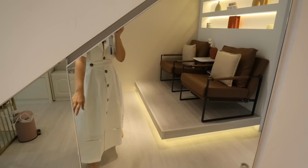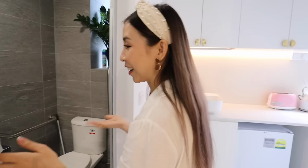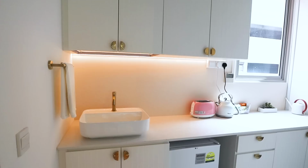And then if you come this way, there's just the restroom here. Nothing really to look at. It's just a toilet and a sink. And then here we turned into a little kitchenette because I'm here like 5 days a week, pretty much the whole day.